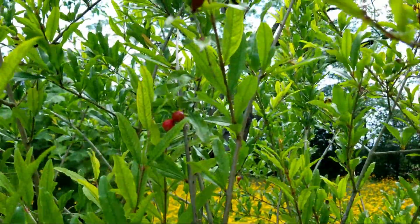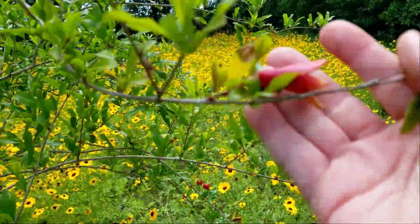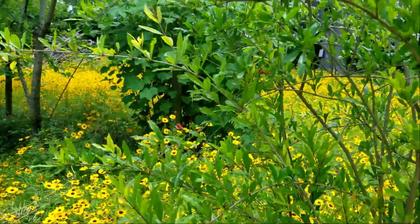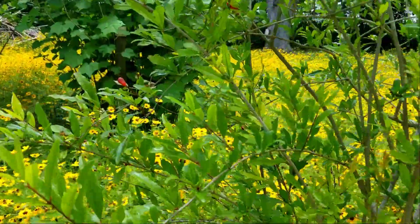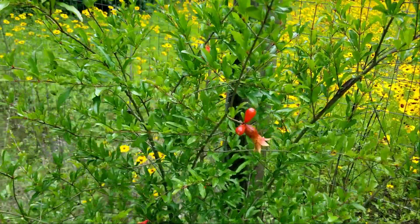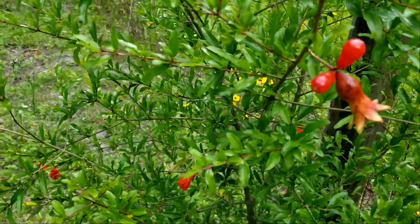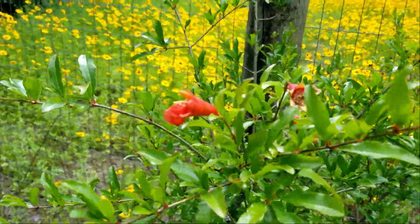The pomegranates are blooming. I hope they set. This is actually grown from seed, from a pomegranate in the store. I've never had a fruit from it. It's still very young, but there's hope. Here's another pomegranate. This one is from a cutting, and I think this set because it's kind of firm and it's still on. These flowers are so gorgeous, the hummingbirds love them.